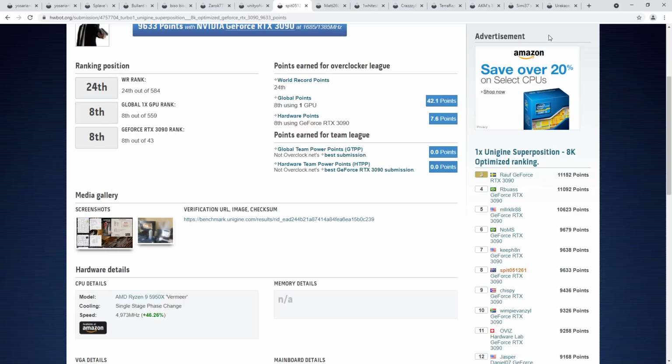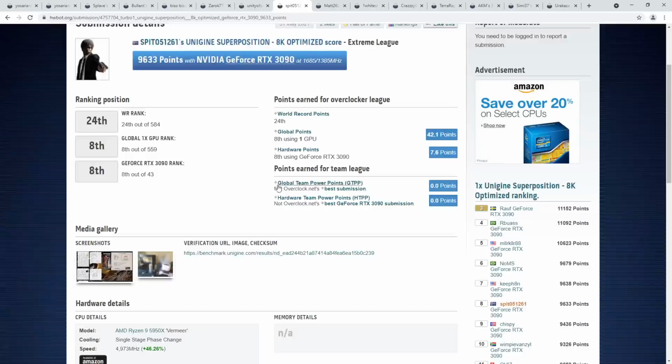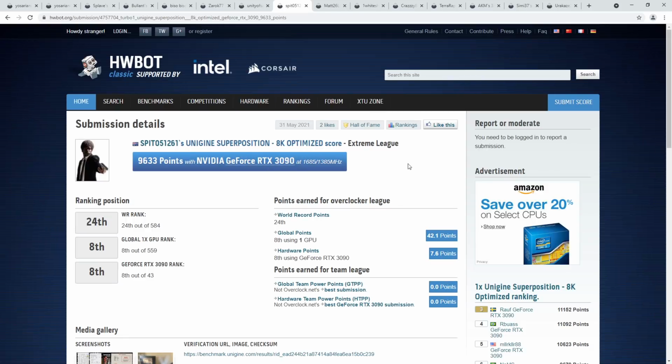But anyway, still a very solid result, right? For somebody just starting out with LN2 overclocking. So congratulations to Spit on the 8th place in Superposition 8K optimized single GPU.